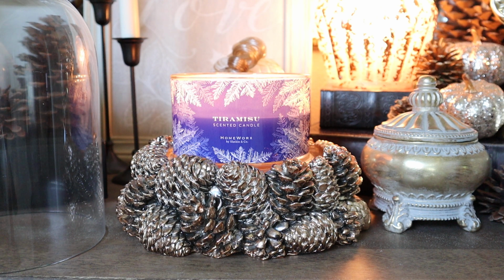So tiramisu. If you've ever had tiramisu, these are the ingredients that I'm about to list for you. You have a blend of whipped mascarpone, espresso, ladyfingers, and vanilla bean. Those are typically all the components of a tiramisu dessert, right? The ladyfingers that are soaked in the espresso, and then you have that delicious sweet vanilla-based mascarpone cheese. It is so good, it's absolutely delicious.